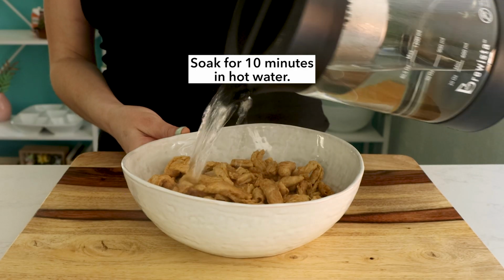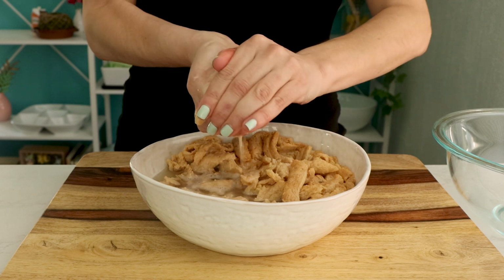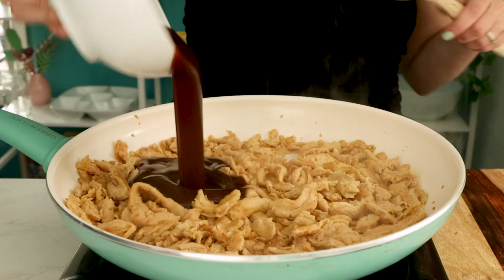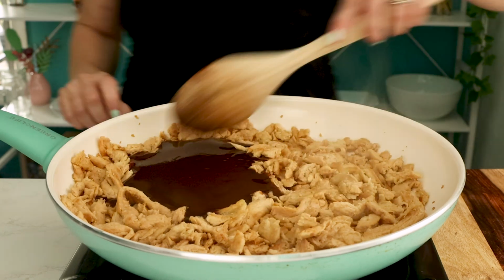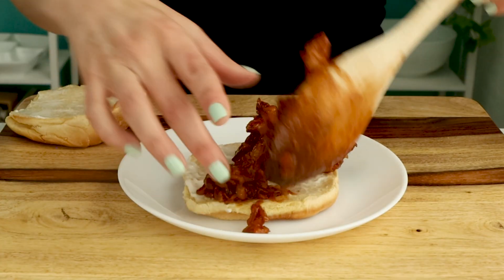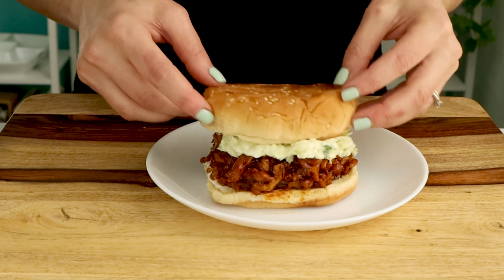Soak and drain your soy curls and then wring them out when they're cool enough to handle. Then saute them up on medium-high heat till they start to turn a little bit browned on the edges. Add in your barbecue sauce, reduce the heat, and cook for a few more minutes until the sauce reduces and is clinging to the soy curls. You can serve this as an entree, but I love using it as a sandwich filling. It's great with lettuce, tomato, and onion, or with your favorite slaw on top.